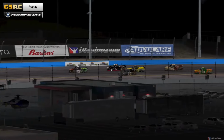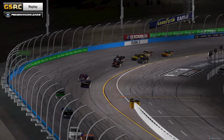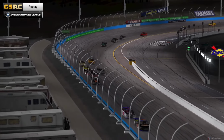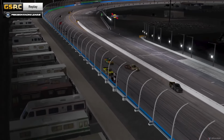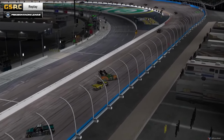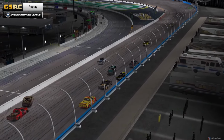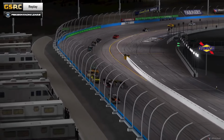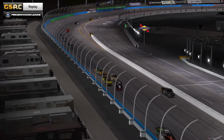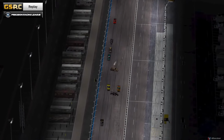Man, that is a shame. Well, we've got 18 minutes to go in terms of race time, and I think that should still allow us to complete the full 100 laps here. So we're not in any danger of going over the time limit.